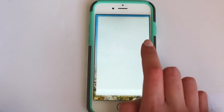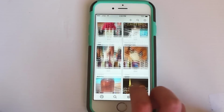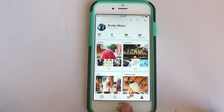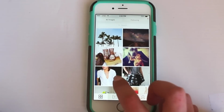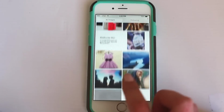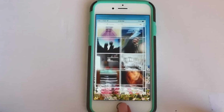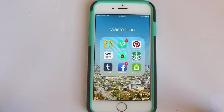Next is Pinterest. On there, my username is MariaXEmily, and I use this to find things to make DIYs on for videos. Then We Heart It, which is kind of like Tumblr, but just girly sort of pictures. I don't really want to put it that way, but I also use this to find things to DIY. Then Yik Yak, and that's where you can post tweets anonymously and see ones in your area. And just a lot of people from my school use that. That's the only reason why I have it.